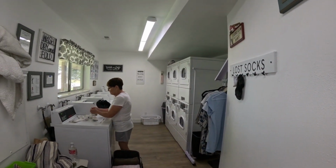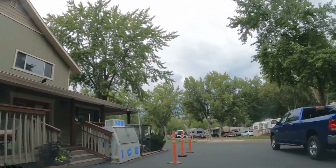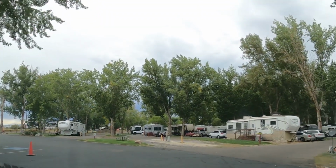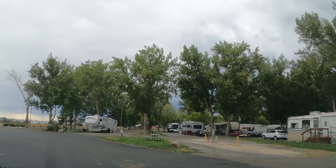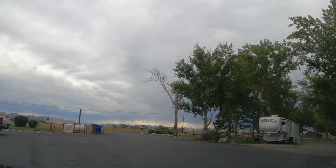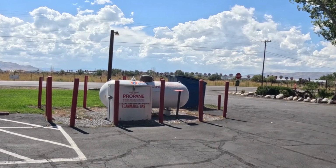And this kind lady said, fine, go ahead and film. I don't care. I'm doing my laundry. That's right. There's a little store in there too. Yeah, they do have a little store there in the office. And they're very nice. Yeah, it's a really very accommodating, very friendly park. Right up front is propane.